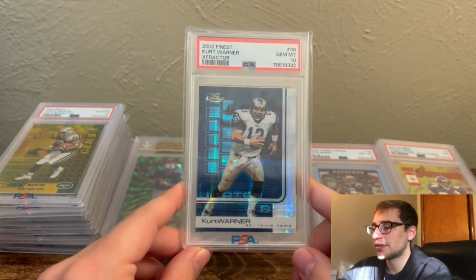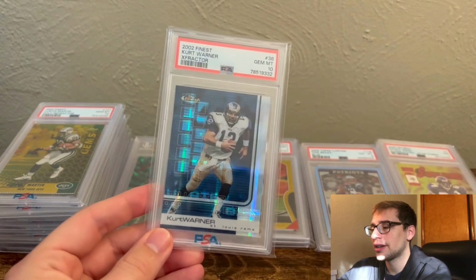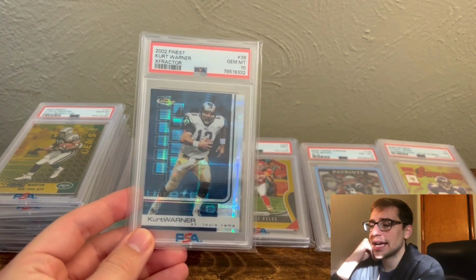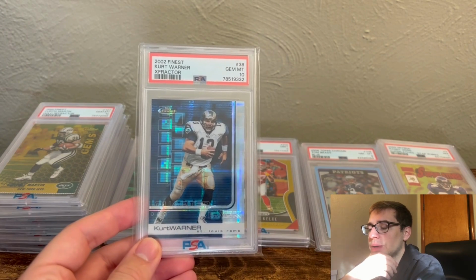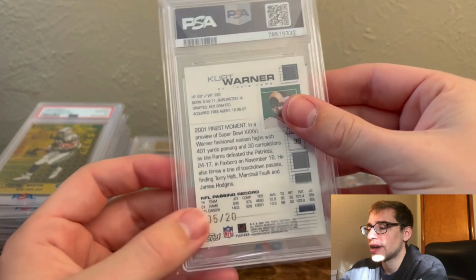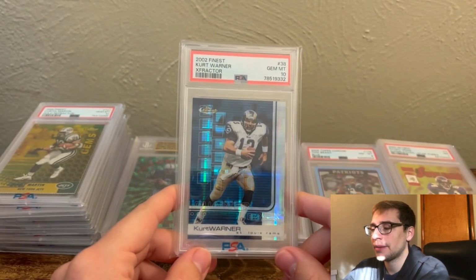So the Kurt Warner X-Fractor. Speaking of first sets or first popular parallels, this is, I would say, the very first iconic X-Fractor. Bowman Chrome has one in 2001. It's short printed, not numbered. And then 2002 Finest introduced the X-Fractor out of 20. So this is my first copy of a card from this set, this parallel, I mean.